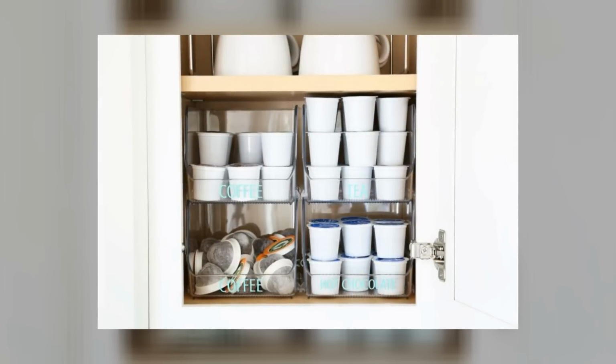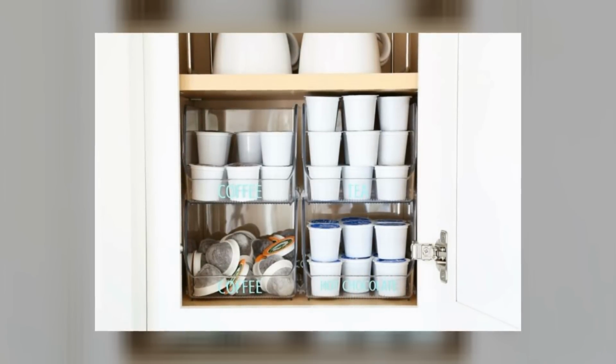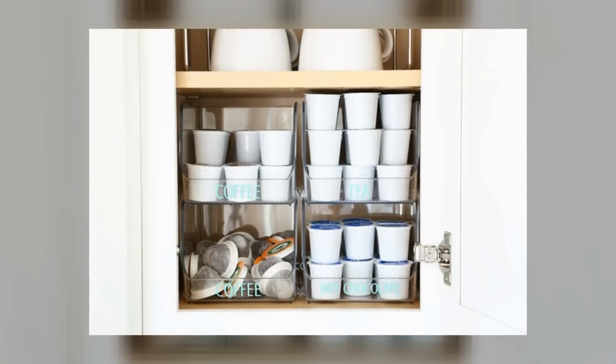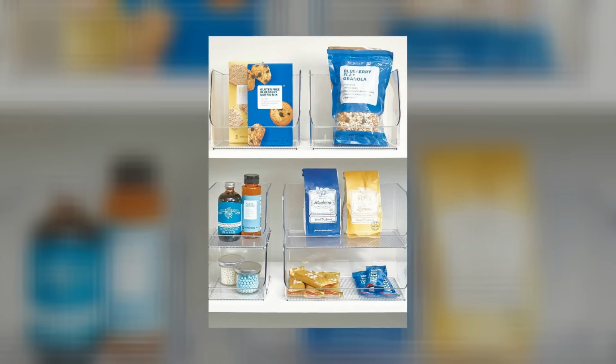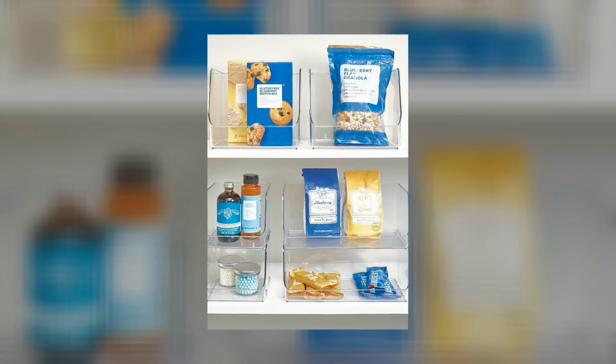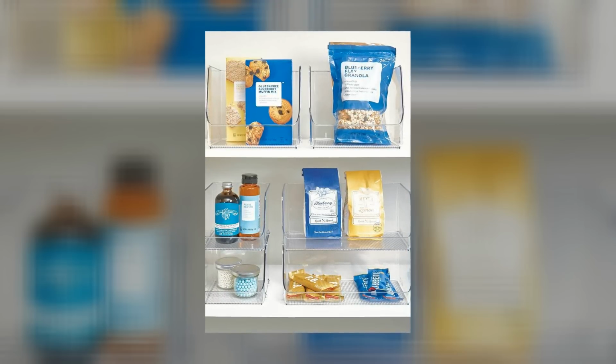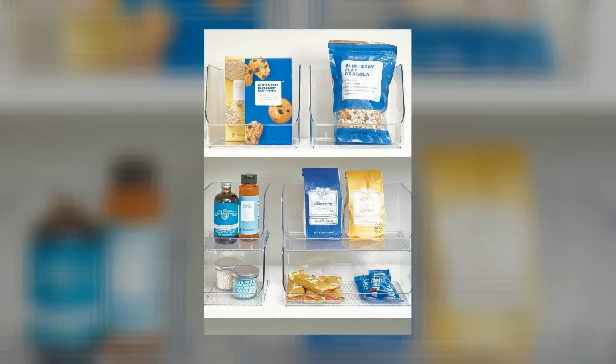12. Use stacking bins to make the most of shelf space. One of the biggest challenges in the kitchen is making the most of limited space. Stacking bins are a great way to do just that. When you're not using them, they can be tucked out of sight, leaving you with plenty of cabinet and counter space.